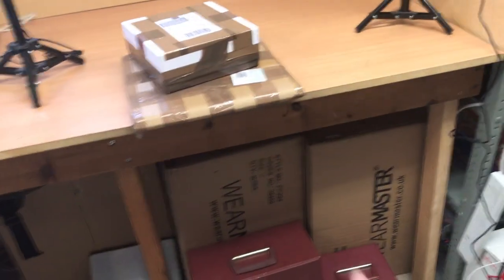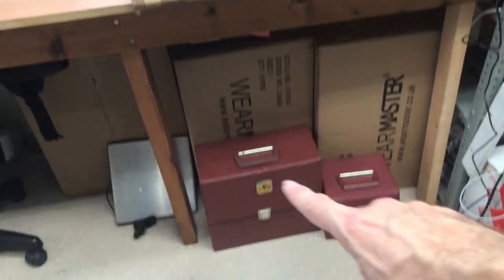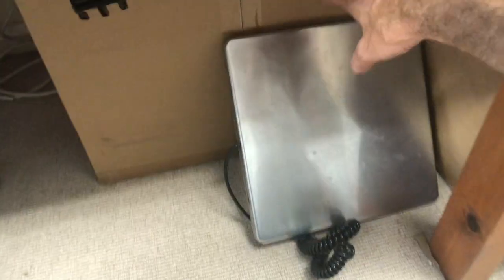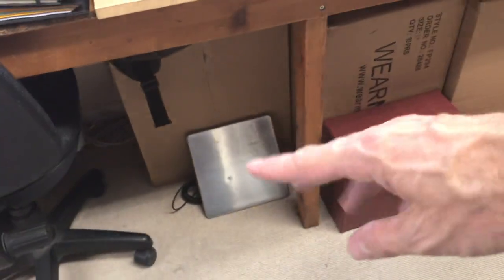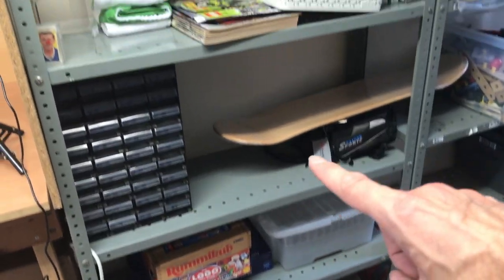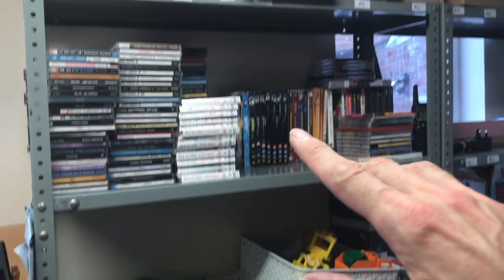So under here we have more work shoes. This is some of my record collection. These are my scales for big FBA boxes or big parcels going out. I think they weigh up to 25-30 kilos or something. Listed stock, which is looking a bit sparse right now.